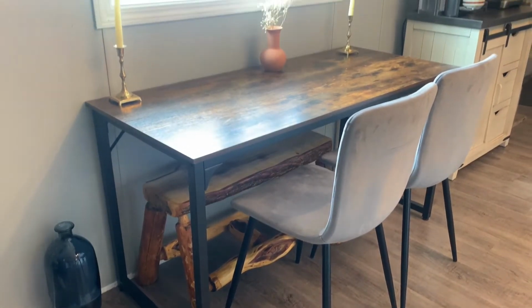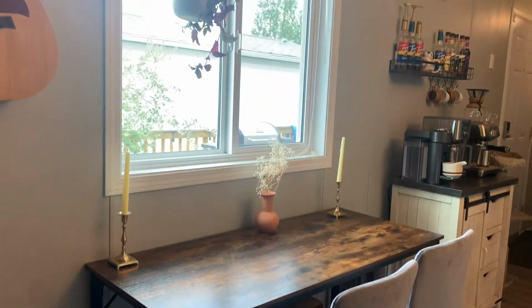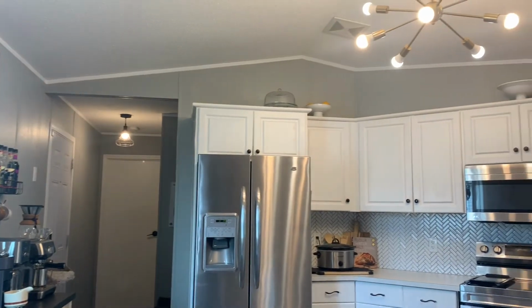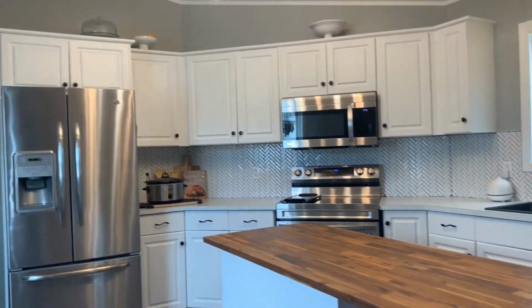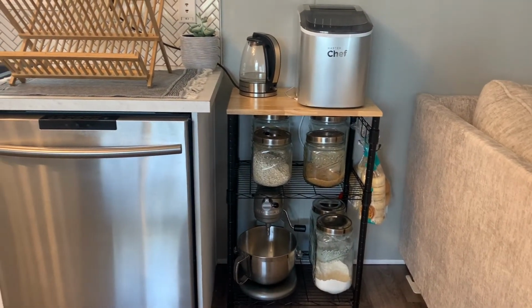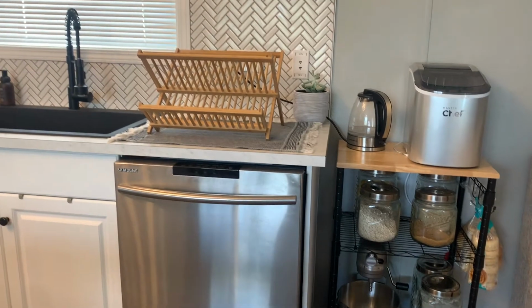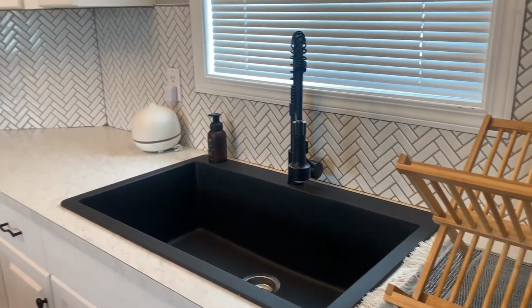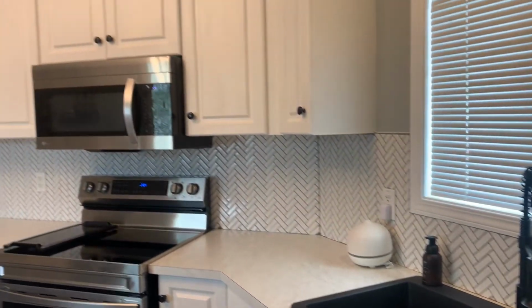Okay, so here are some close-up shots of our finished kitchen reno. I'm so happy with how everything turned out, and I just truly cannot believe that this is my kitchen and I get to cook and I get to clean in this kitchen. I'm just so blessed and I'm so thankful that my husband wanted to do this for me and wanted to bless me in this way. And I'm so excited that other people also can be blessed through this kitchen reno.